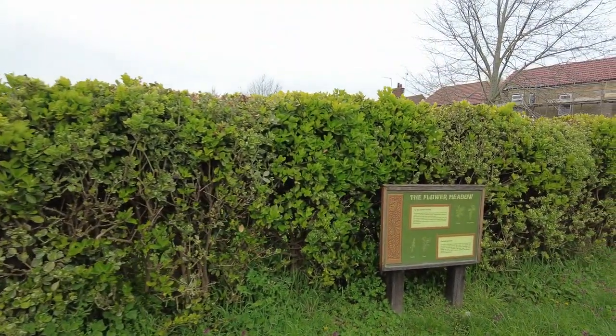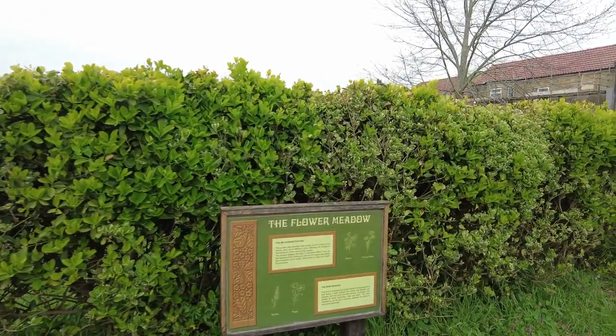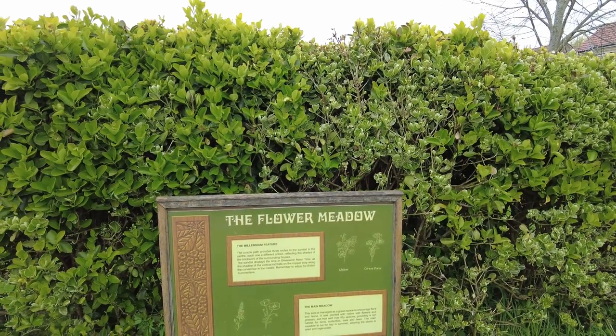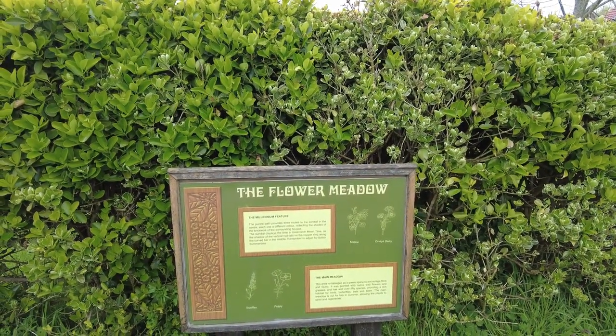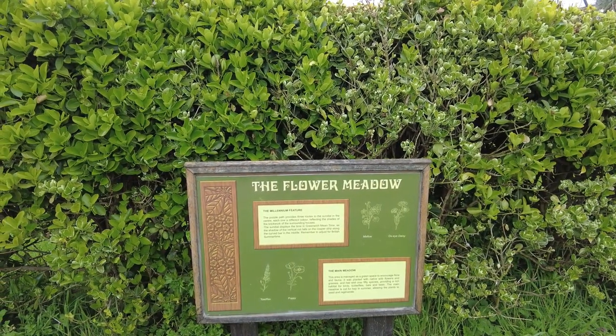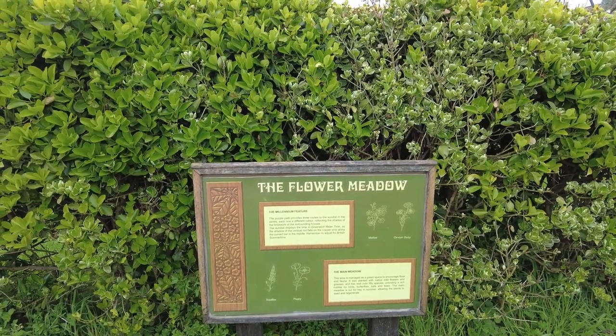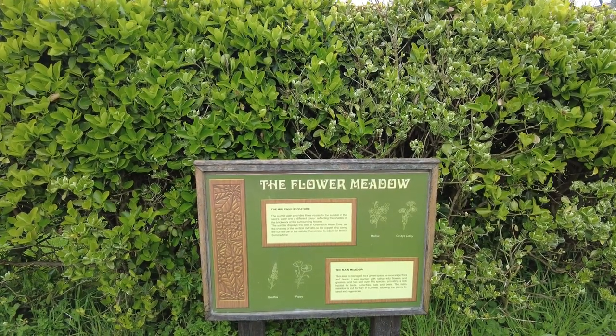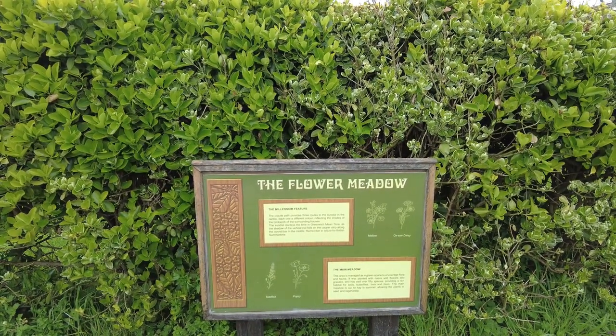There's the Millennium feature just the other side of this hedge that I'll show you in a second. It's obviously put here to celebrate the Millennium, but it says that there's a puzzle path around it with three routes to the sundial that's in the centre, each one a different colour, reflecting the shades of the brickwork of the surrounding houses. Of course, it tells the time as well.